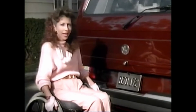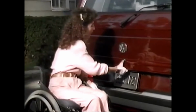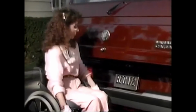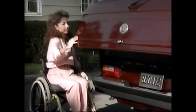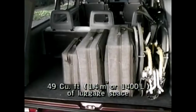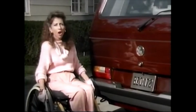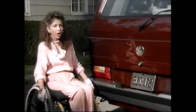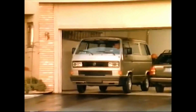Convenience also describes Vanagon's large rear luggage area, thanks to a hatch that stays where you put it. Inside, 49 cubic feet of luggage space, enough to handle most anything you'll need to bring along. To enhance rear vision, the hatch window has its own wiper, washer, and defroster. By now, I'm sure it's clear to you that Vanagon offers a unique package of van and passenger car features. There's one more very important thing. It all fits in a standard-sized garage.